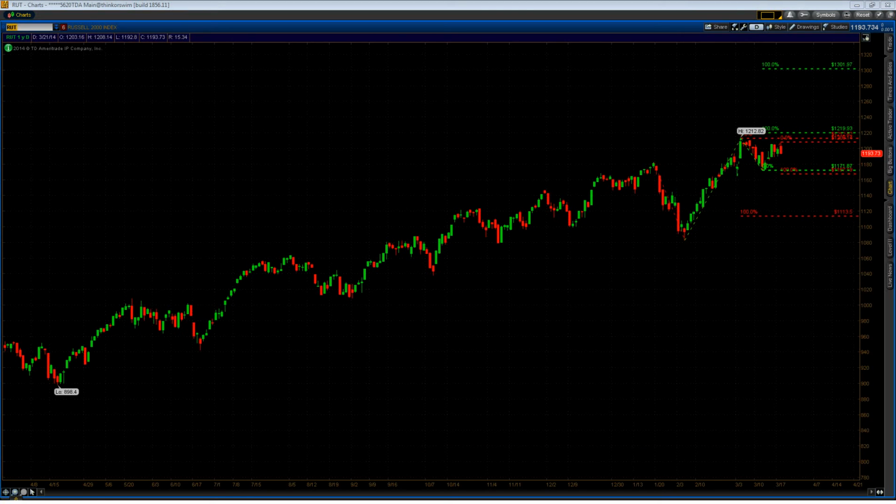And finally, that leads us to the RUT, which is the Russell 2000, commonly known as the small cap index. And we see the same type of pattern. It's still showing a bit of a lower high, but a higher high made here on the March 4th high than we came down from in late January. Using my market low on 2.5, the high on 3.4, and the low of 314, it's given me a bit of a bullish projection up to 1301.97.